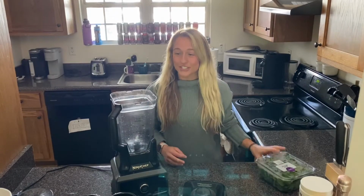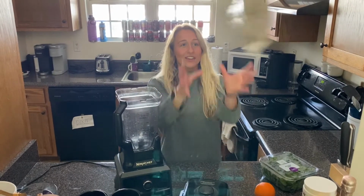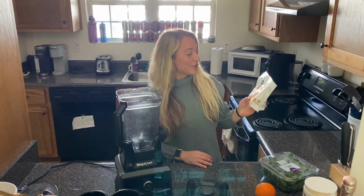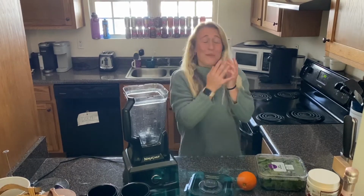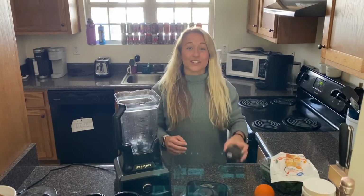To help with the hypokalemia, I'm going to be showing you how to make a smoothie with high potassium-rich foods. Our first ingredient is spinach, then an orange, a potassium fruit blend, and this one includes bananas, oranges, pineapple, mango, and sweet potato, an avocado, and coconut water.